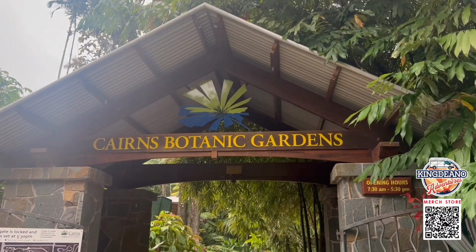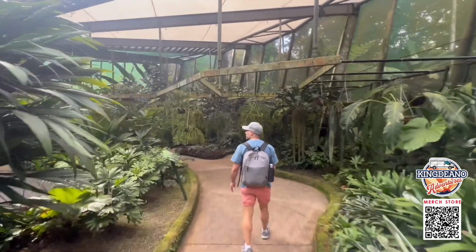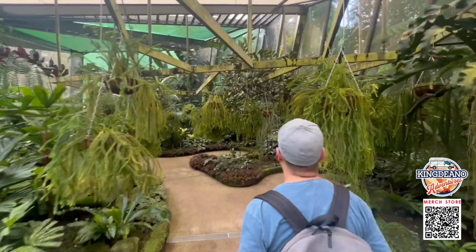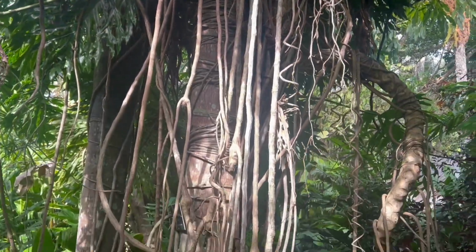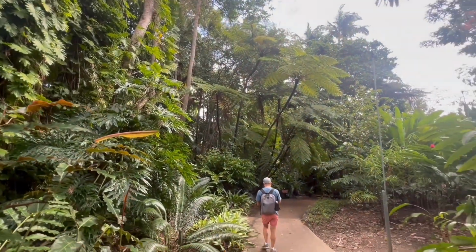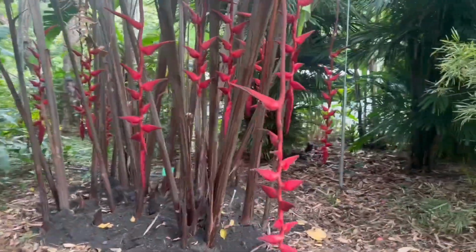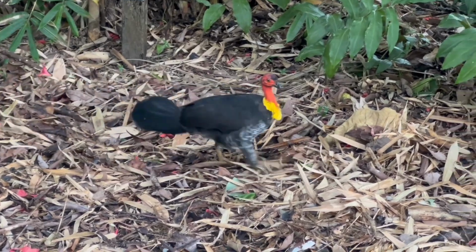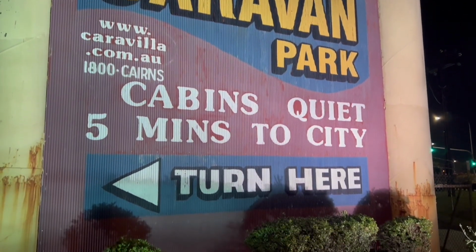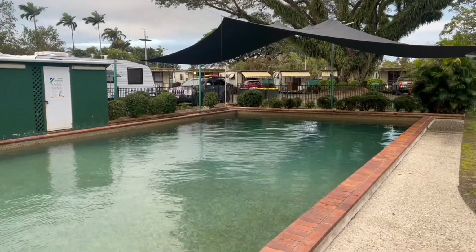To walk all that food off and to cool down a bit, we took a walk around the Cairns Botanical Gardens. Being that we're from Melbourne, we don't often see these beautiful tropical trees, so this was a good experience for us to see them. Even though some of them did look quite alien-like, we really enjoyed our time walking through and checking out all these unique-looking plants and trees, and even some of the local wildlife. Then it was time to retreat back to the caravan park where we stayed the last night there, and I give you a full tour before heading to our next destination.